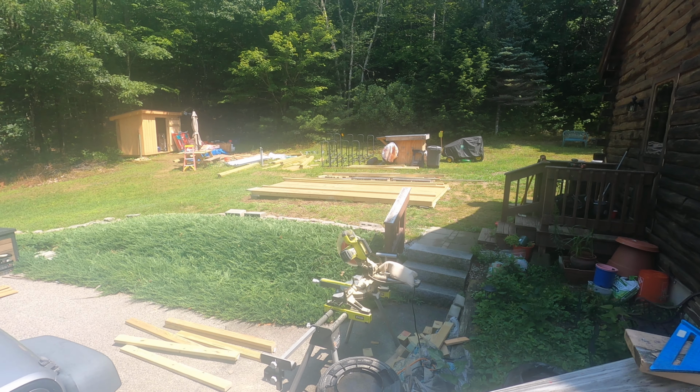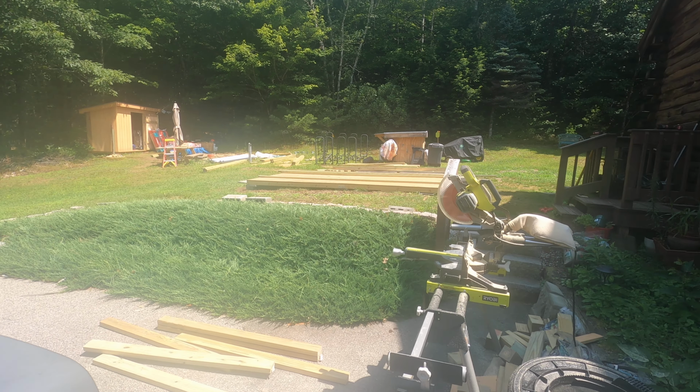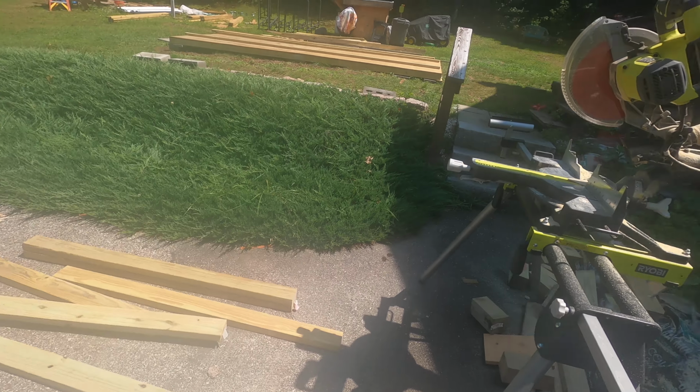Okay, good morning-ish. July 27th, I think. It's Monday anyway. Alright, so I just got done making part of the back wall.